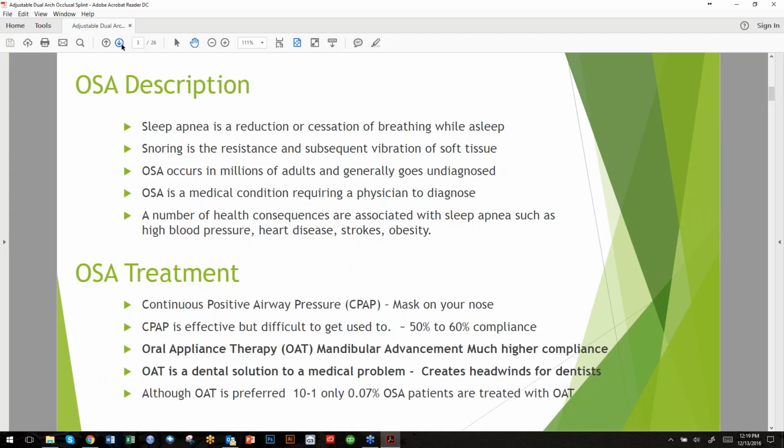Although oral appliance therapy is preferred, that is, if you were to ask 10 patients, when describing CPAP or describing an oral appliance, 9 out of 10 would say, I'll take the oral appliance. The fact is less than 1% of patients with sleep apnea end up on an oral appliance. And when you talk about dollars, and right now we're talking about a $7 or $8 billion a year industry, less than 1% is sad, but it also represents a tremendous opportunity. Okay, so that's the treatment overview for sleep apnea, both from the medical and dental perspective.